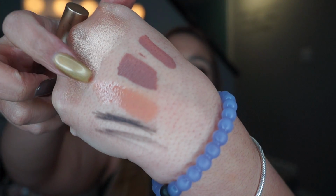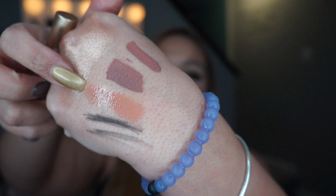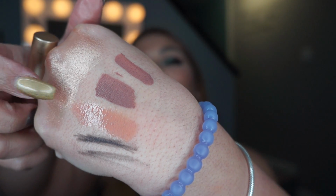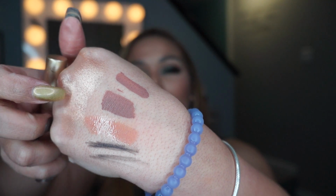It's in the shade Milkshake. I cannot tell you how many compliments I get anytime I wear this. I'm actually wearing it right now on my lips on top of a lipstick, and I love the hell out of this lip gloss. It's great to wear by itself, and it's great to wear as a lip topper, like the way I'm wearing it now, and it looks beautiful. It's perfect over liquid lipsticks.